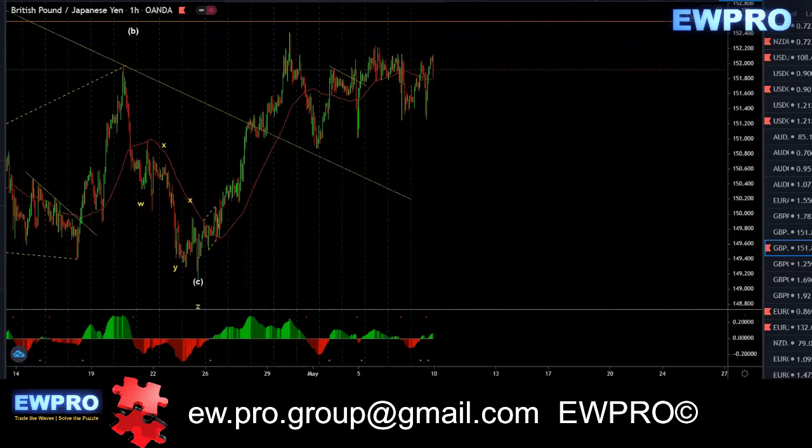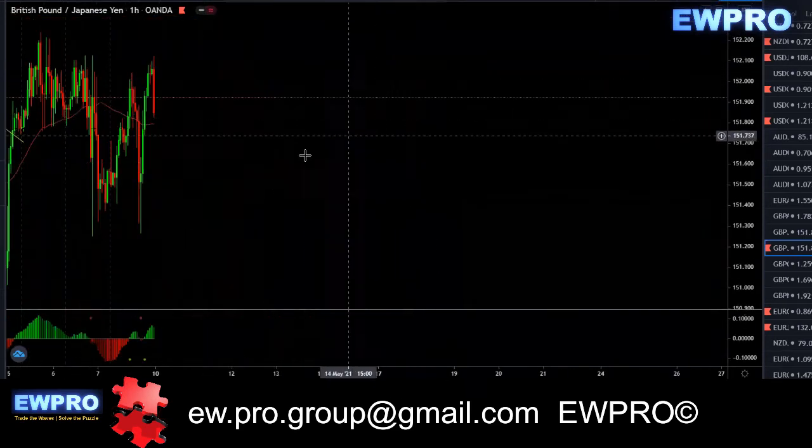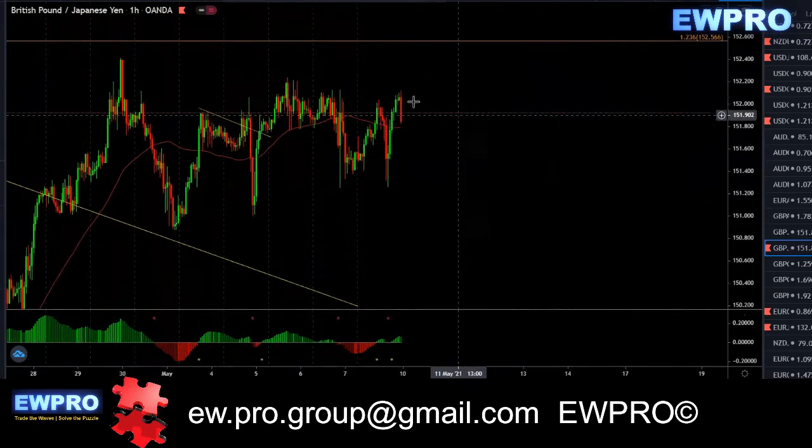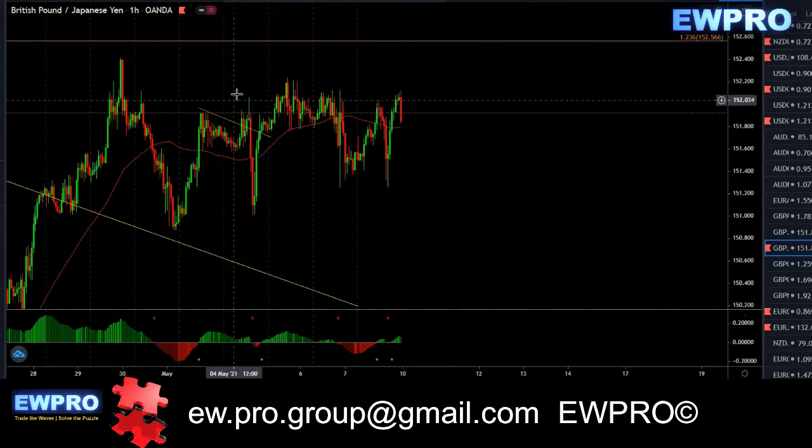It would be nice to get that, probably break the top here, and then come down and give you that A, B, C, and then get the buy setup. That would be the safest option, and then look for that 161.8 on the daily for your target. It's not really giving you a buy setup at the moment. So we got this.